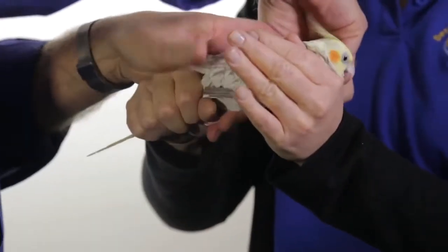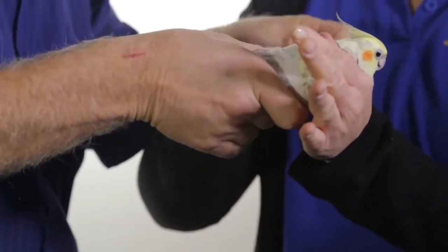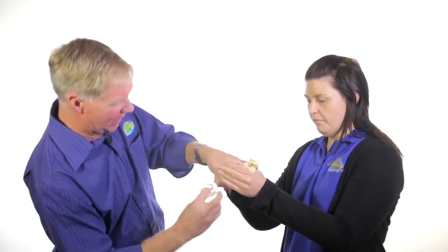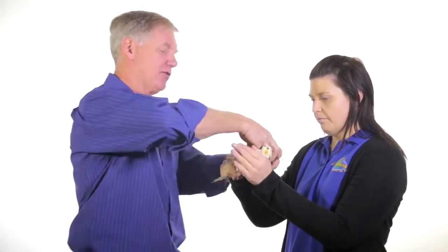Bit hard to see with all these hands. Feet to the back. Couple of laps. It doesn't have to look neat. It just has to get that wing strapped up so that it can't move. Why are we doing this? Because the bird will want to flap its wing, and if it's got a broken bone, the two ends of the bones rub against one another and make a terrible mess. Much harder for the veterinarian to fix later on.